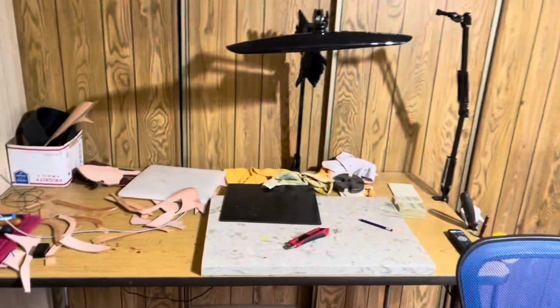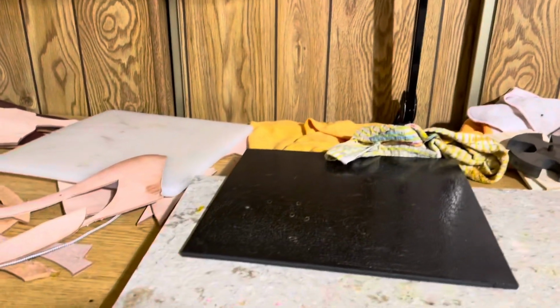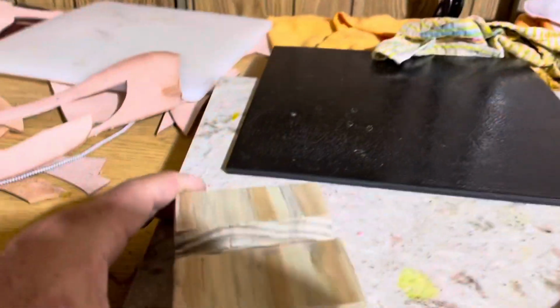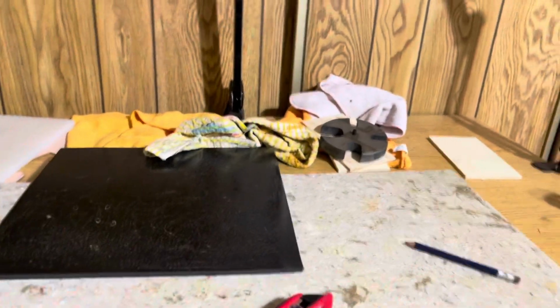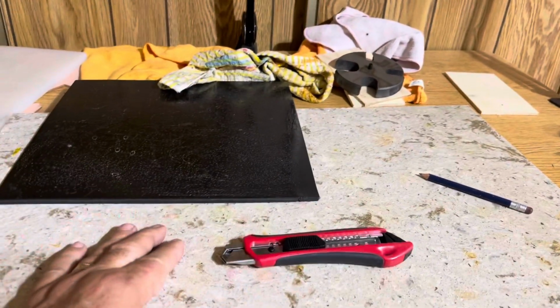But here's where I do my leather work. There's my leather there. This is all my leather working stuff. And I also do my kydex in here. And here is the cradle I made for in here. I set my phone there. And actually I set it over here and do my leather work and my dyeing and my stamping and my sewing right here. And I can watch all my videos.